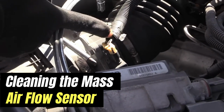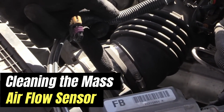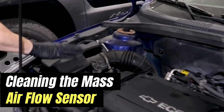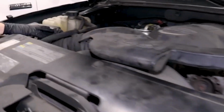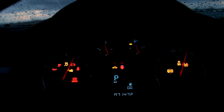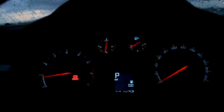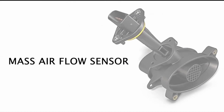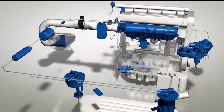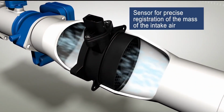Now that your engine can breathe better, let's move on to another crucial component: the mass airflow (MAF) sensor. This small but vital piece of technology is responsible for measuring the amount of air entering your engine and sending this information to your car's computer, which then adjusts the fuel mixture for optimal combustion. Over time, however, dust and grime can build up on the MAF sensor, causing it to send faulty readings to the engine's computer. This results in poor performance, rough idling, and sometimes that dreaded check engine light.